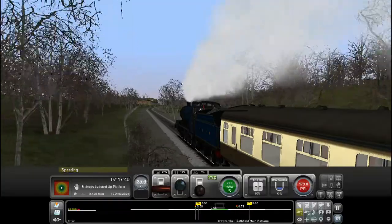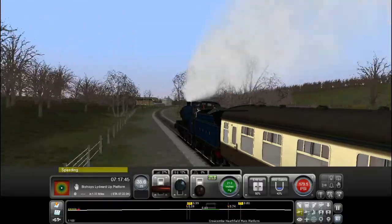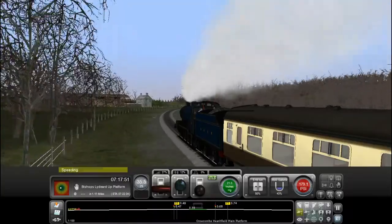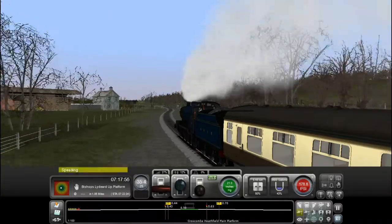I mean, it's like buying a Rover. No, sorry, it's like buying a Ford Anglia 1600 and being told it will never rust. Essentially, it's kind of like that.